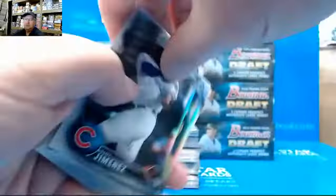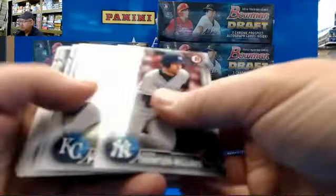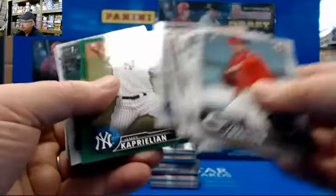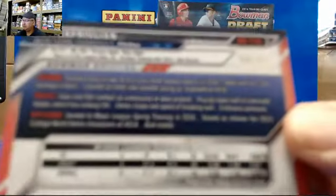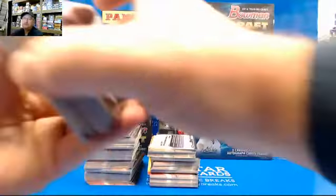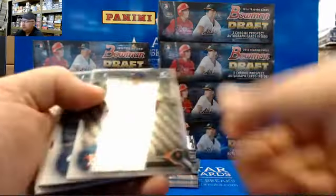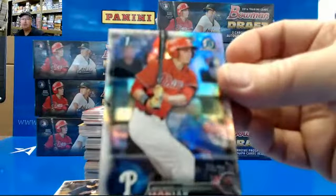Fantasy Impact, A.J. Hook. Eloy Jimenez and A.J. Puckett Refractors. Paper base. James Kaprielian, Green, 90 out of 99. Green paper for the Yankees. Dalton Jeffries, refractors of, oh, Moniak, refractor.